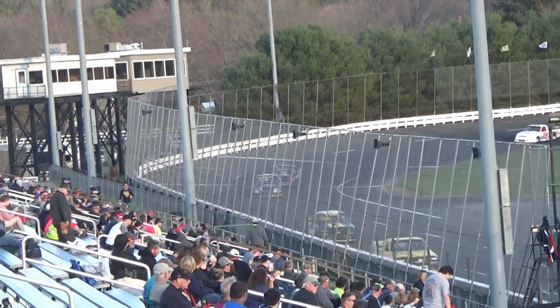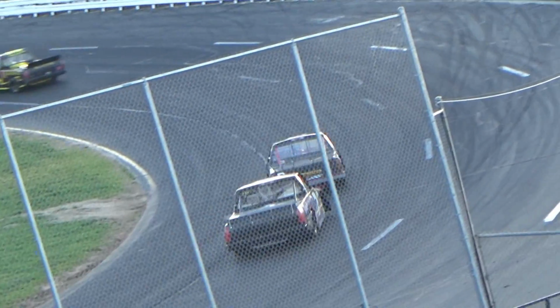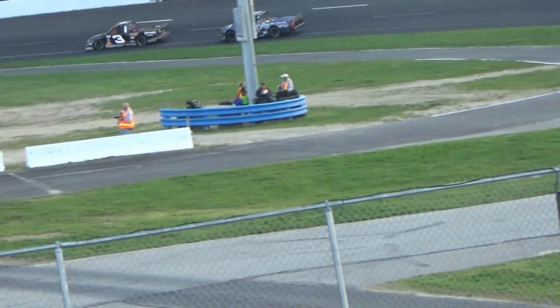Very popular driver, everybody seems to know Cassie in the paddock. Right now, nobody knows Dad because they don't know where he is. He is in another solar system.